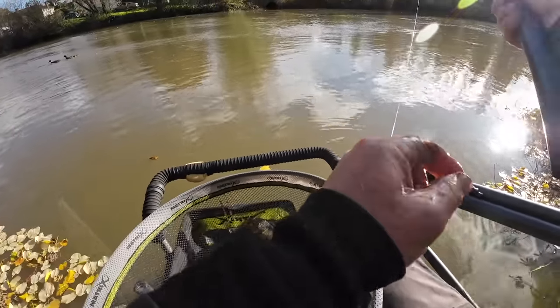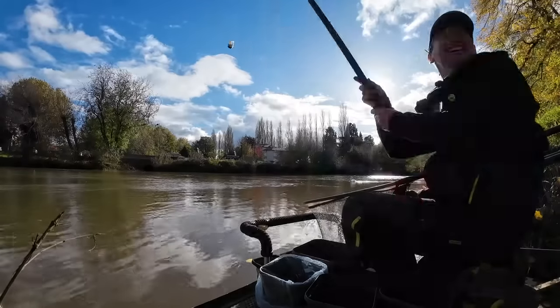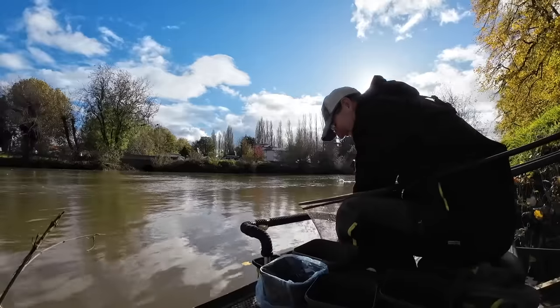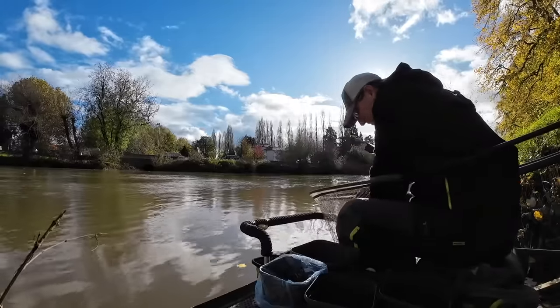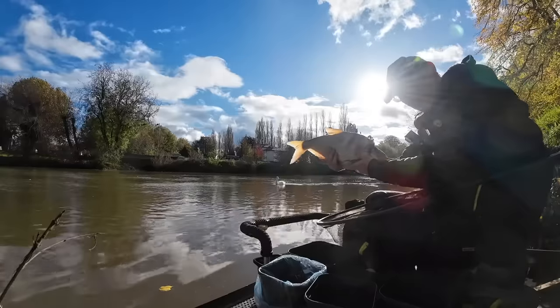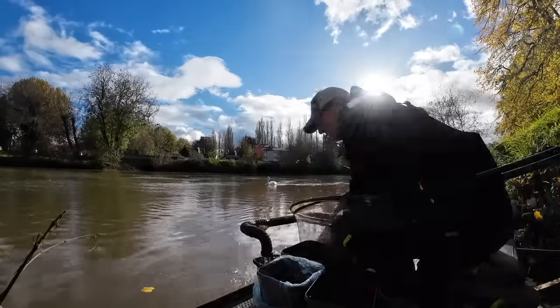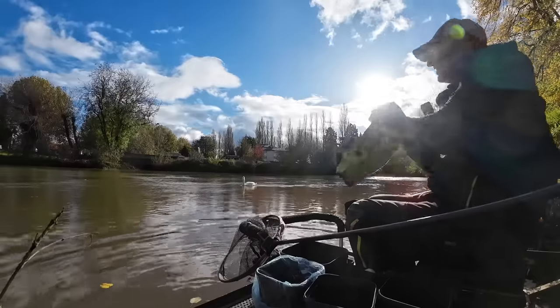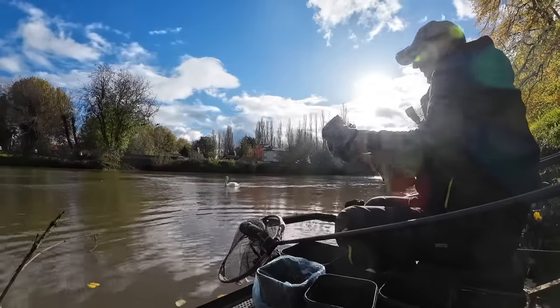Let's hook this up and have a look at him. That was a bit hairy, wasn't it? What are you going to say? He's 3 pound? There we are, on the pole feeder. Brilliant.